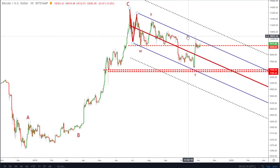When we see price get above, cleanly, a nice daily close above the upper median line, that will be a really, really significant show of strength. Not only that, a daily close above this key horizontal level, around 9,300, will also be very significant. Yeah, we can see how many times this level acted as good support.